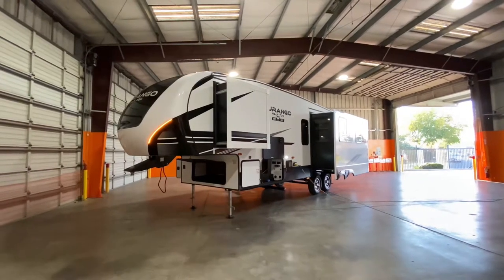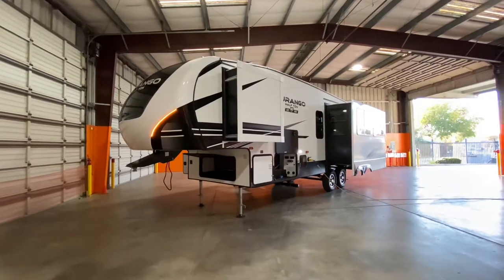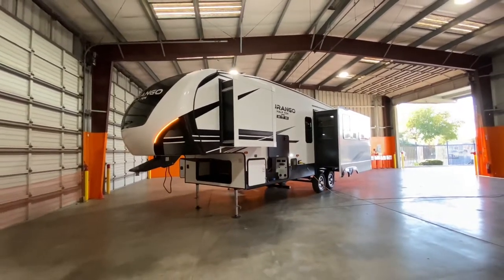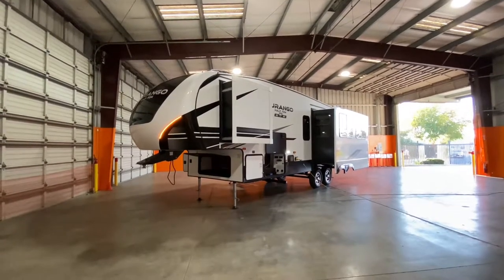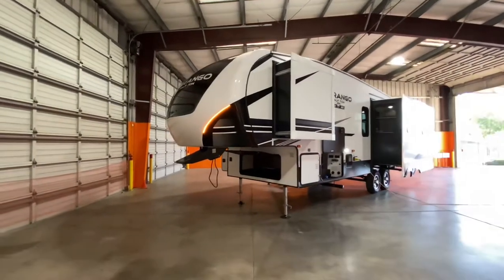We are 8,860 pounds, approximately unloaded with a GVW of 10,500 pounds. We are 33 foot 9 inches in overall length. We carry 55 gallons of fresh water, 93 gallons of gray, 53 gallons of black, and have a 6-gallon gas and electric water heater. We can sleep up to 4 people. Let's start with some of the features.